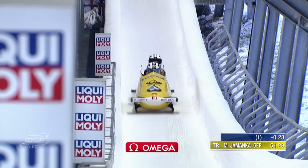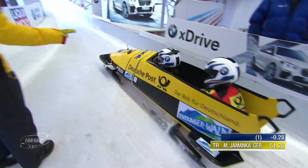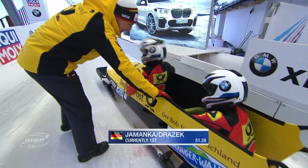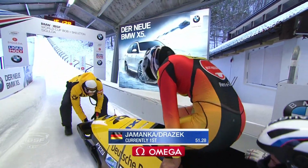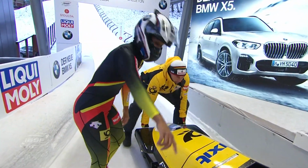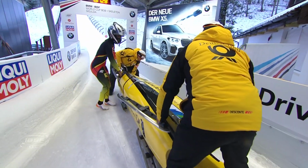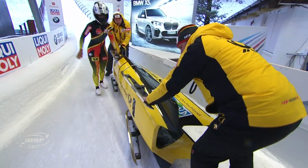Yeah, 51.28, brand new track record for Mariama Yamanka, the Olympic champion. Has not gone rusty over the winter. And speed at the bottom, 122, that's 75.8 miles an hour. Well, the Sigulda track does not care what you did last year or what color medal you won at the Olympics. It is about what have you done for me lately.